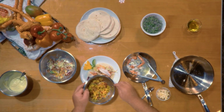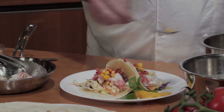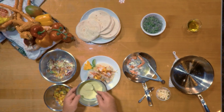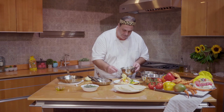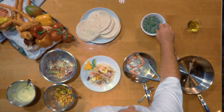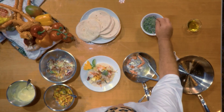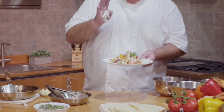We're gonna add a little bit of the mango salsa on there. Oh, look at the colors on that, isn't that beautiful? Then we're gonna come back with our saffron sour cream. And then our final garnish, some microgreens right on the top. All right, isn't that gorgeous? Look at that taco.